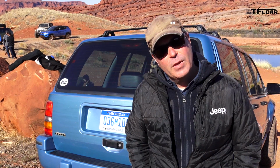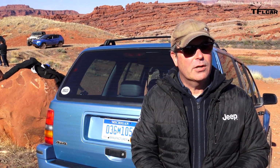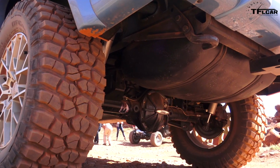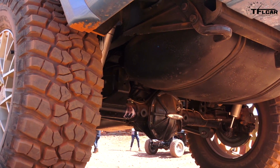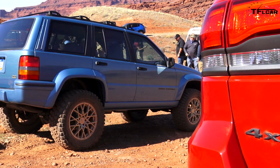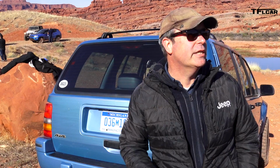And so what'd you do with it? We added Dana 44 axles to it with lockers. We stretched the wheelbase about 3 inches. We moved the front wheel forward 2 and moved the rear wheel rearward 1 inch just to get out of not having to do the door. And it's just a better proportion. We also cut the wheel openings up a little bit, so we did just a minimal, so a 2-inch lift. Usually you have to jack these things way up to put a 35 on.